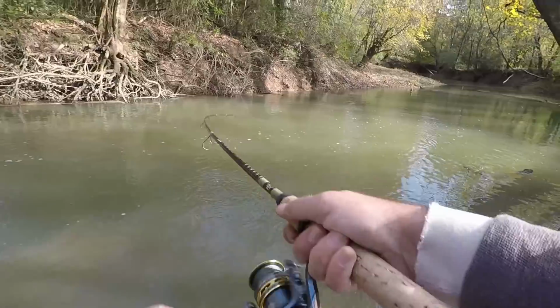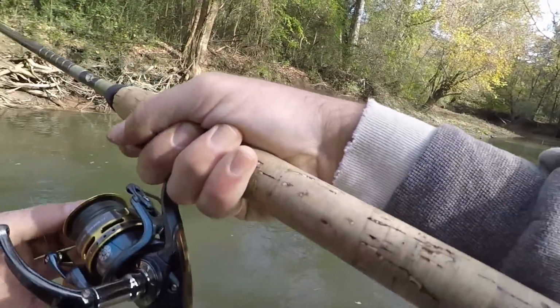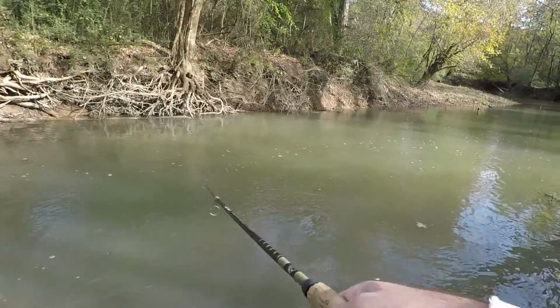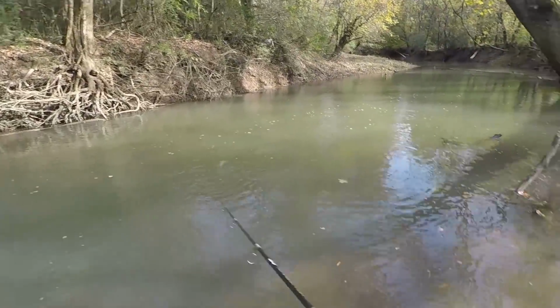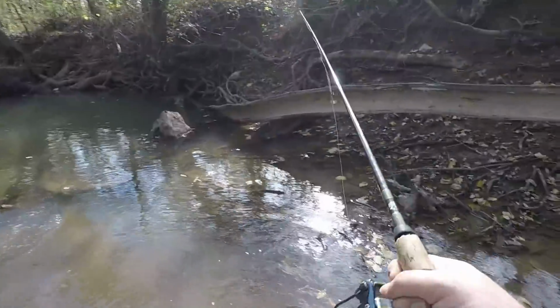Yeah, there's one. I needed one more fish. Oh, that's a good one. I'm gonna drag it, set real loose. That's a good fish. Oh, he's over here in this current, just fighting like mad. Come on. Oh, came off.